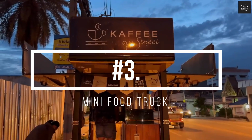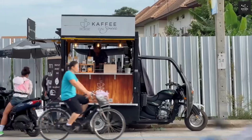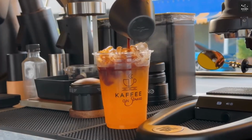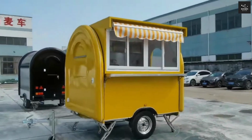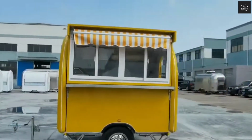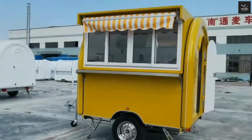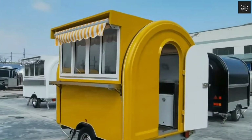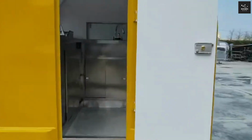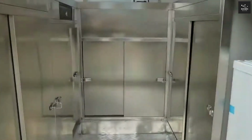Machine number 3. Mini Food Truck. Let's talk about one of the most exciting and affordable ways to make money in almost any city, the Mini Food Truck Modular Unit. Unlike a traditional food truck that might cost $50,000 to $100,000, this setup is compact, mobile, and budget-friendly. Startup cost, between $4,000 and $8,000, depending on equipment.